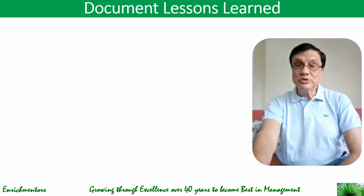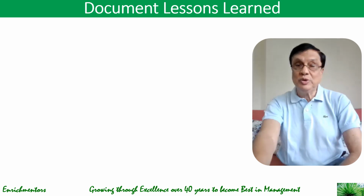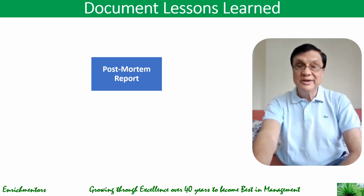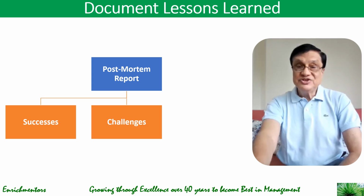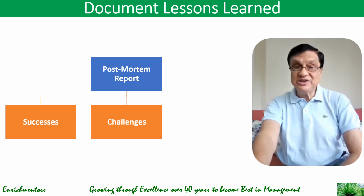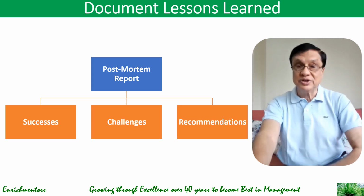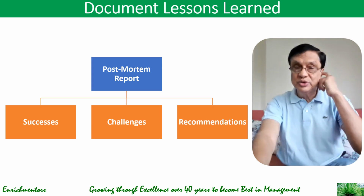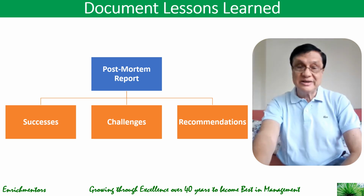Then you create a post-mortem report. You have now the feedback and the project data report both. So create a post-mortem report where you summarize findings under successes, what went well and why, challenges, areas where expectations were not met, again, why, and the recommendations of specific actions for improvements that you can take in future. And here you can use standardized reporting formats for consistency.